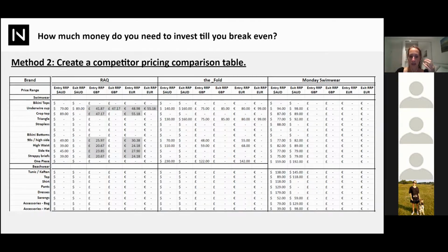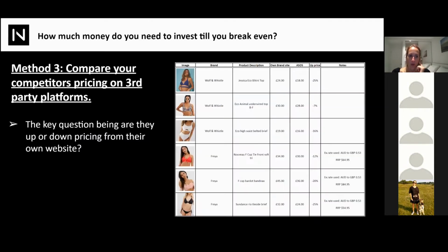So again, these are decisions that will be strategic. It shouldn't be a quick decision. But this is a way that you can table it and actually start to look at the averages. I won't talk over that.